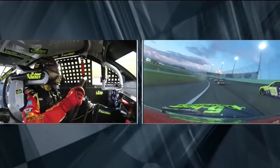Three wide, you're on the bottom. I stretch the tires up top. Outside got one. Outside got one.